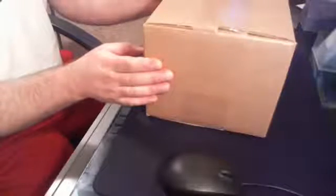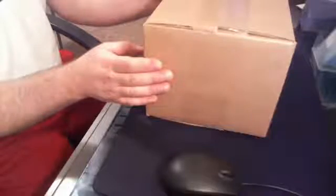So we're gonna do the Bowman's Best baseball team break that ended on eBay on 2/21. As you can see, this is a sealed case. This was a team break. Everybody has their teams. All teams were sold out except for the Royals, which only had one hit, so I can see why they didn't get a bid. So, good luck with everybody.